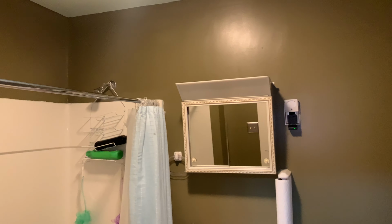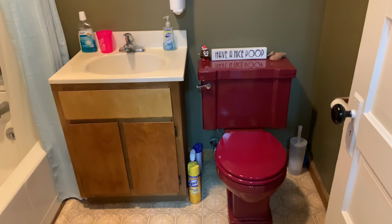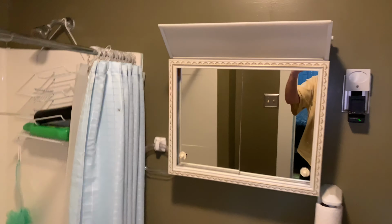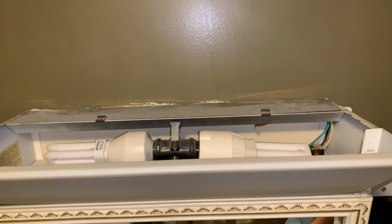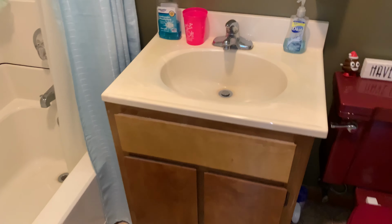It is beautiful. It is a dark tannish brown color, and it complements my accent wall as well as the color of the toilet very well. There's my shower. Of course, you know we still have the preheat lights up here. And there is my sink.